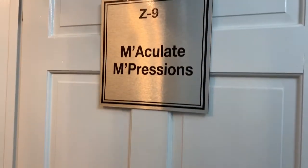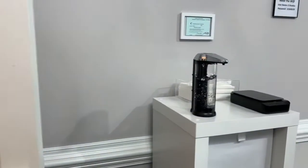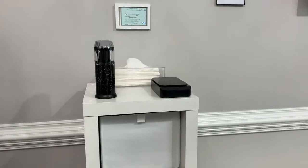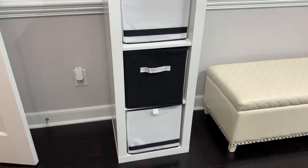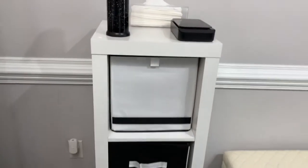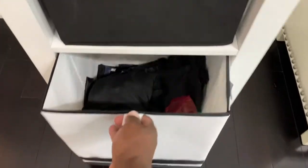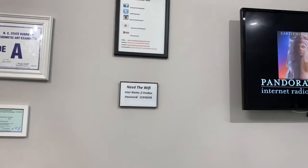Okay, so here on the door, my salon name, Immaculate Impressions, and I'm going to work my way all the way around the room, starting from the left. And as you can see, I have my licenses on the wall and my grade A as well. Here, I decided to set up a sanitizing station, which I thought was really, really great. I have the contactless sanitizer, and then I also have the UV sanitizer, which is what I use to put my keys and my cell phone in case I want to sanitize my items when I get into the salon. The organizer, I actually purchased from Walmart, and the cubes I purchased from Amazon.com. The sanitizer and the Kleenex containers I got from Amazon as well.